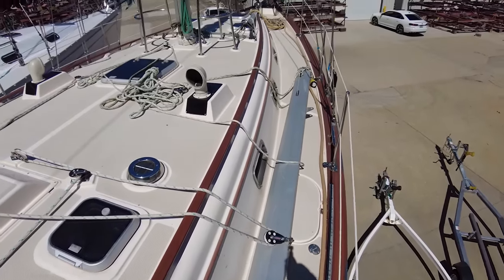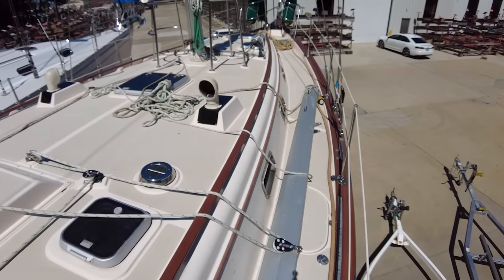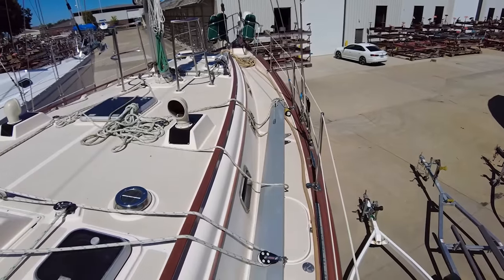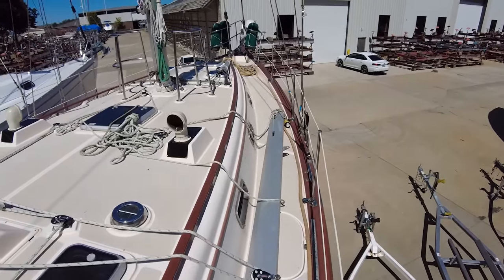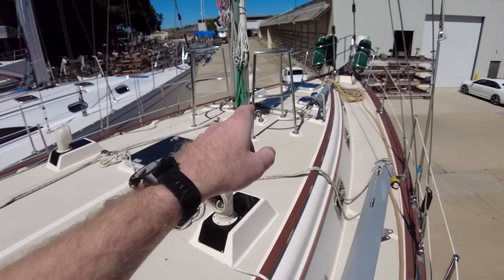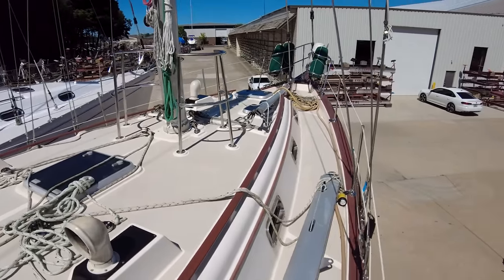Stainless steel port lights going forward, handrails going all the way forward, nice high lifelines and outboard shrouds. So just a very clear and safe way forward. I like that a lot. Continuing forward, there's a good amount of ventilation, some granny bars by the mast there. I like that as well.